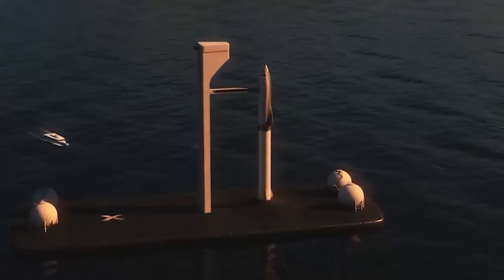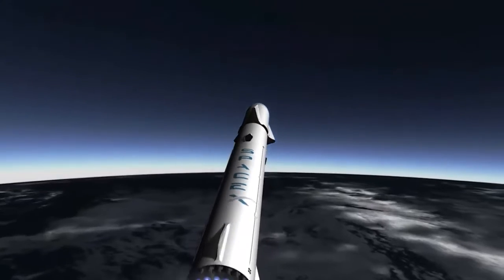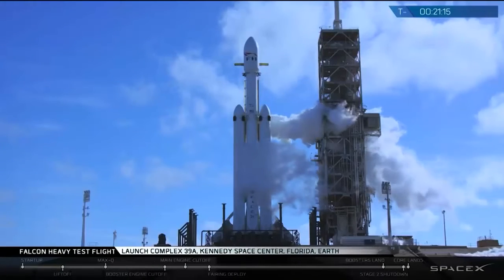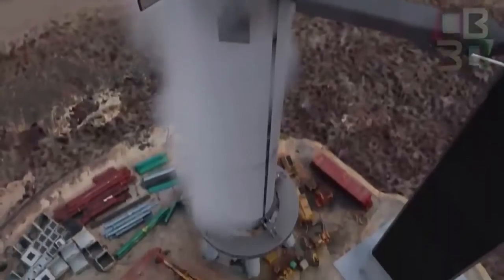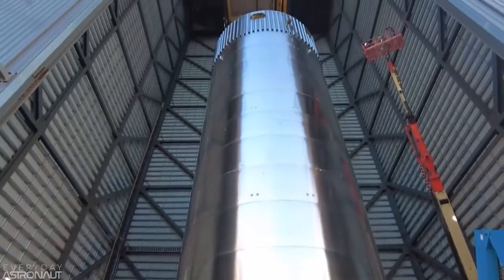SpaceX had a 12-meter diameter ITS rocket design in 2016. It was capable of launching 300 tons into orbit and 450 tons to Mars after a refueling mission is completed. The ITS had a payload 3 times more than the present Starship Super Heavy. The 80-meter Starship 2.0 would carry 9 times the payload of the Starship if scaling was the same. We shouldn't be surprised. This is an Elon Musk invention. He gets bigger and better with new versions.